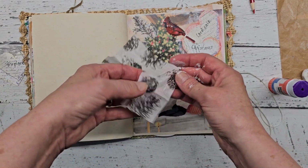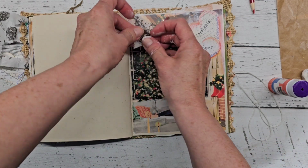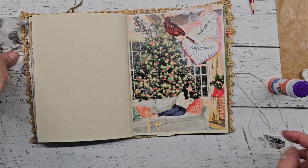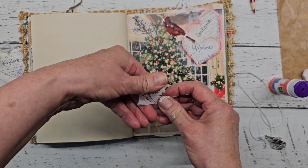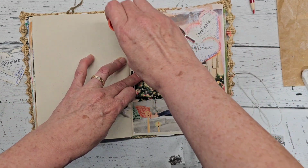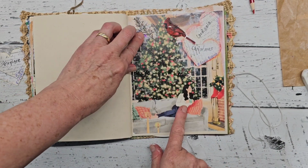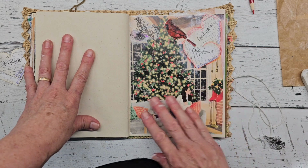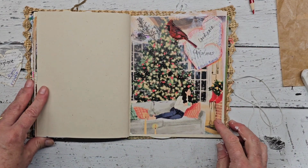I also have this little pine cone here. Oh, that doesn't look right there. It looks so dreamy the way she is sitting there with her hot chocolate and just looking out the window. I believe it's supposed to be Joanna Gaines because I have gotten this from a Magnolia Christmas magazine. Oh, it's so beautiful. I love it.